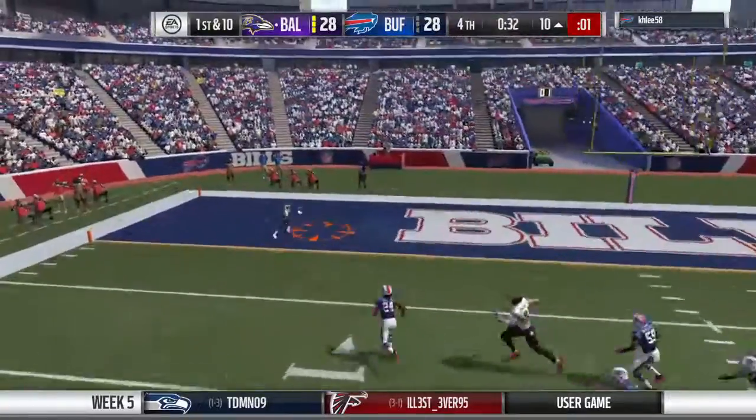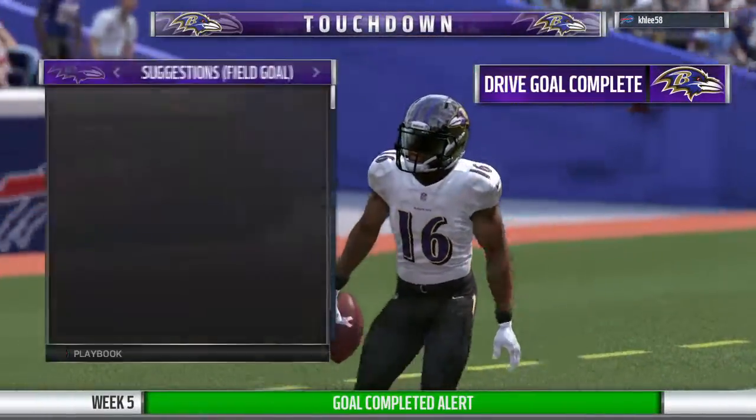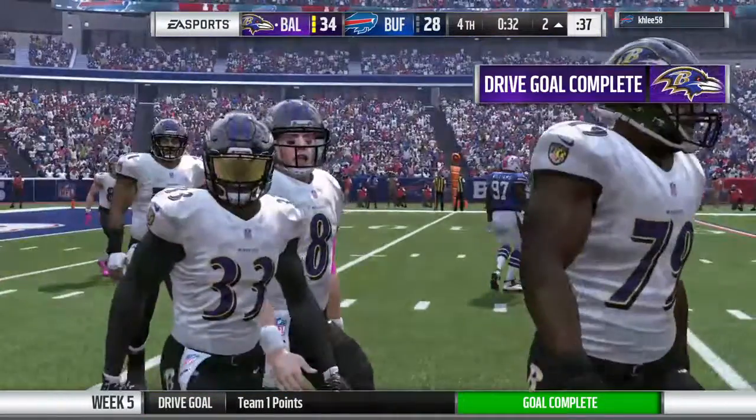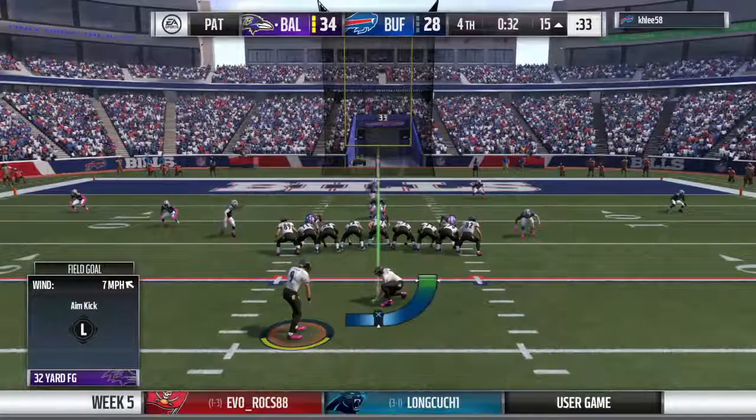Back to throw now on 1st down. Well, that's going to be caught. Touchdown. And they broke the tie here in the final minute. Brandon, that's climbing the hill. And not only climbing it, but finally getting to the top and over.